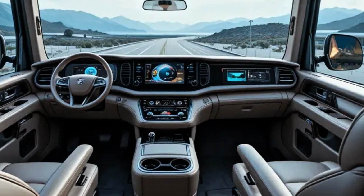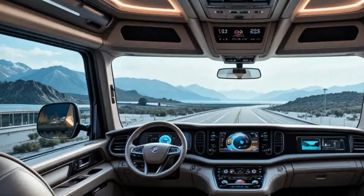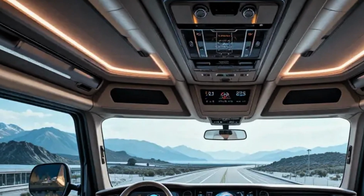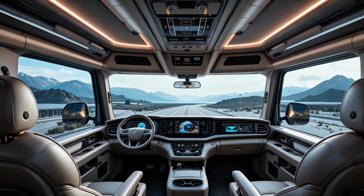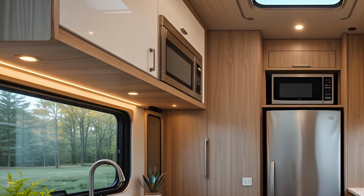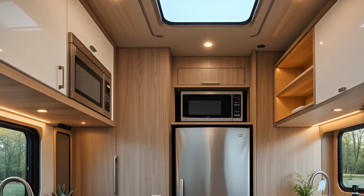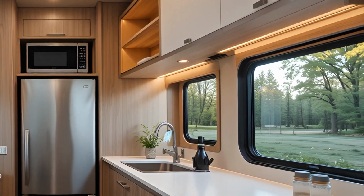The engine is mated to an 18-speed Eaton Ultra Shift Plus automatic transmission, optimized for RV use with smoother shifting and gear selections based on load and terrain. Behind the wheel, you're not just driving a luxury vehicle, you're commanding a mechanical colossus. The moment you touch the throttle, there's this deep rumble that tells you, yeah, I can pull anything.